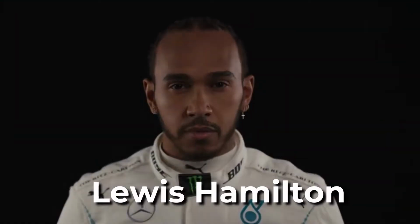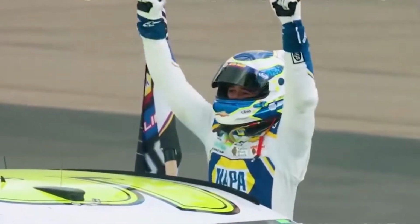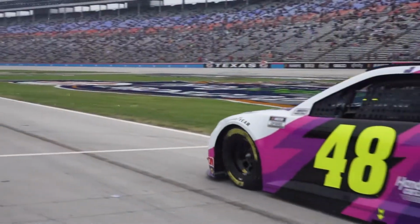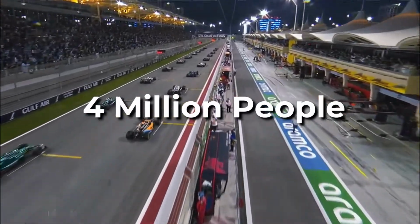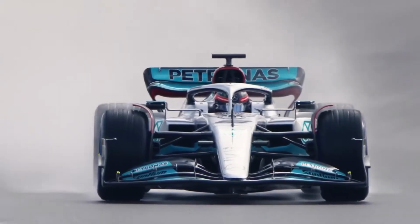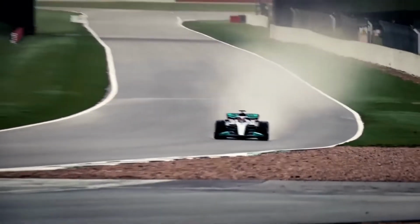Lewis Hamilton, the highest paid driver in F1, makes about $40 million a year, while the best NASCAR drivers make less than $10 million, including salary and bonuses. In 2019, there were 4 million people at Formula One races, but only 500,000 at NASCAR races. Formula One may have a few more people watching it live, but it is more of an international sport.